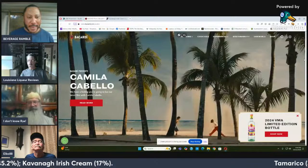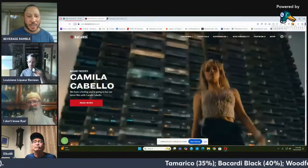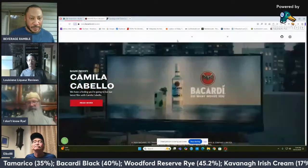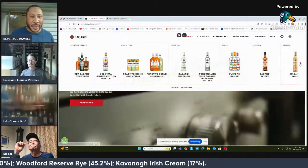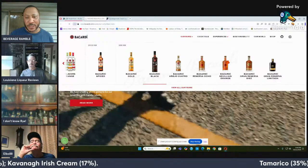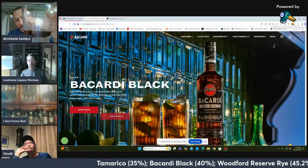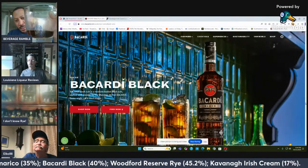Dark in color, light medium in body, rich and robust in taste. Bacardi Black Rum imparts impressions of tropical fruit and molasses with a smoky finish. Toasty and nutty, palate tropical and medium body, finish smoky and molasses. So this is what I have right here in my little glass right now, at room temperature. I took the glass out of the freezer and put it in.